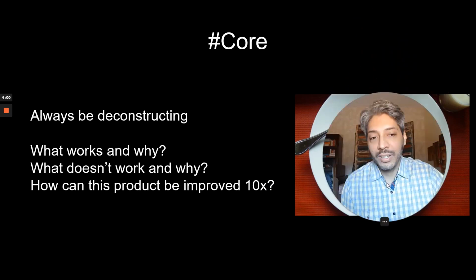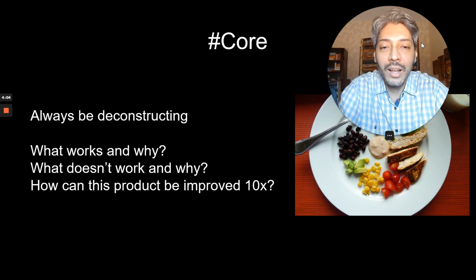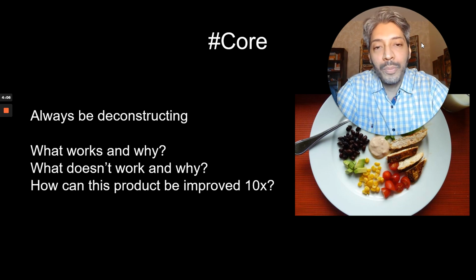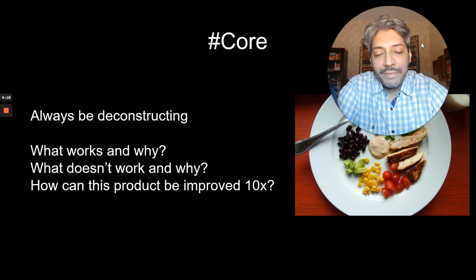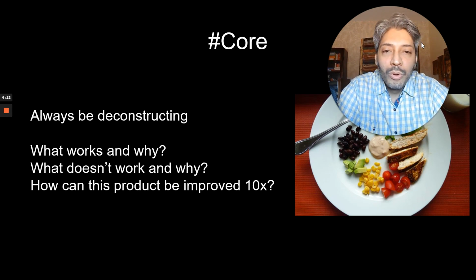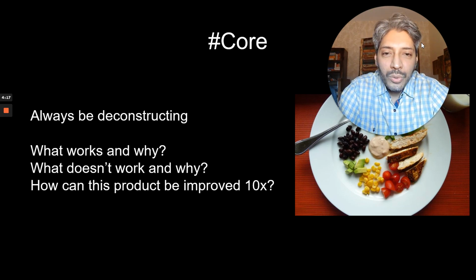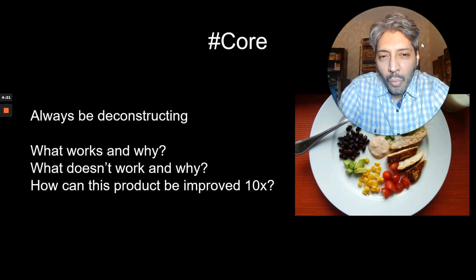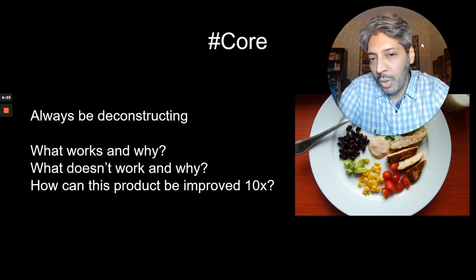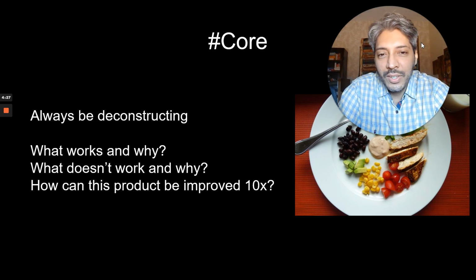Always be deconstructing. Now, this goes to the heart of curiosity as a product manager. When confronted with products, and all of us have hundreds of products on our phones, on our desktops, as a PM, are you always deconstructing? Are you always trying to figure out what about these products works, what about them doesn't work, and why doesn't it work? And these are essentially the set of questions that you need to be asking yourself.